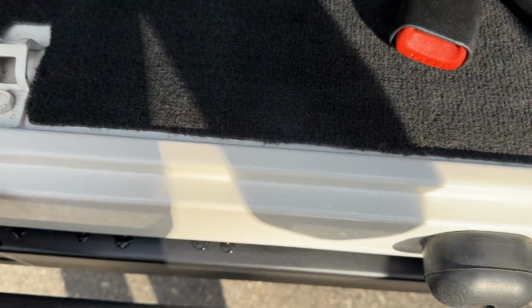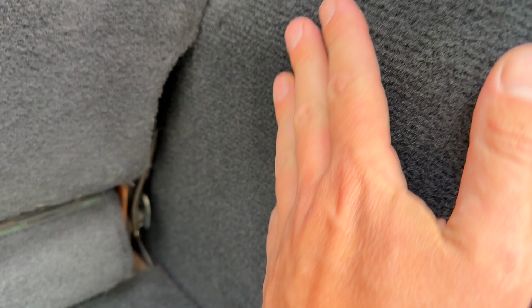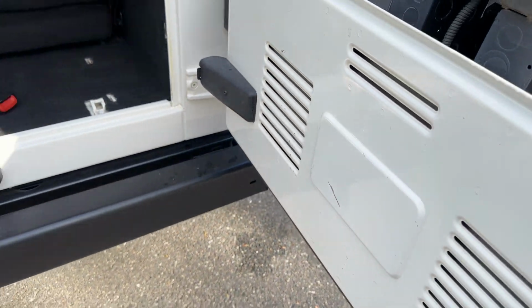Check out how clean that is. Usually these are gouged up from years of shoving stuff in. Carpet's nice and clean. Really, really nice unit.